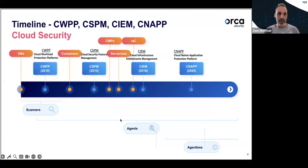Okay, so the cloud evolution during the years started around 2010, when the virtual machines started to take a majority place in the traditional data centers. In 2010, there was a new approach to secure the virtual machine, and it's called the CWPP, the Cloud Workload Protection. The cloud workload protection is a workload-centric security solution that addresses the unique requirements of server workload protection in the modern hybrid data center architecture.